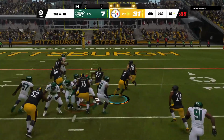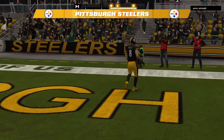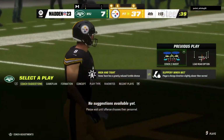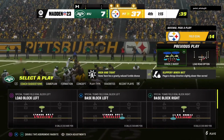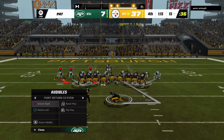They'll go option to the short side, and he will get into the end zone. It's another touchdown. This thing is ugly. Starting to really smell a 4-0 start right now. Can't ask for a better first quarter of the season than that.